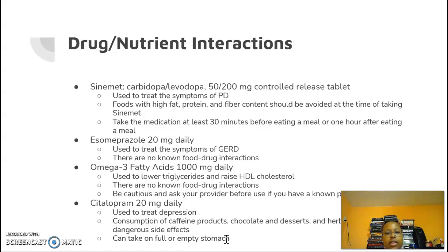So citalopram is used to treat depression, and consumption of high caffeine products like coffee, chocolate, and desserts, tea, just anything like that can cause dangerous side effects, so you should avoid those at all costs. And you can take this medication on a full or empty stomach.